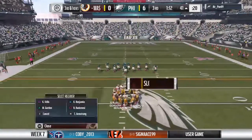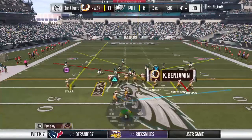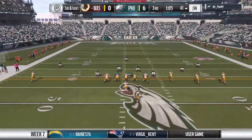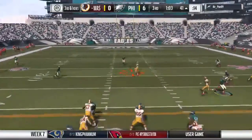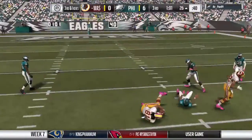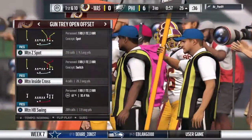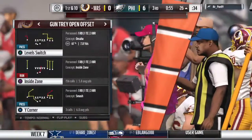So completion on second down, that brings up 3rd. Rodgers going to try and throw on 3rd down. Gets it to Benjamin. It's caught. 15 yards through the air and a 1st down. And fit's the exact right word.